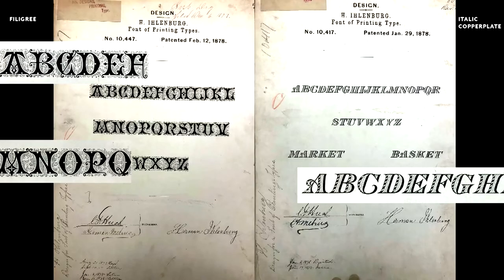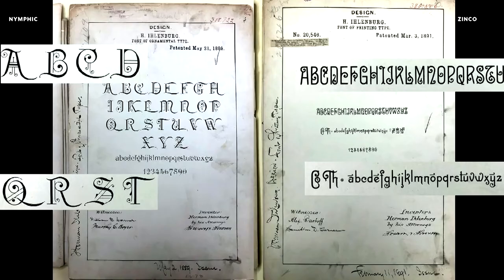Here are a couple examples of the patented typefaces. So we have filigree and italic copperplate. This was put out by McKellar, Smithson, Jordan, and they produced some of the most original typefaces of the time period. Here are patents for Nymphic and Zinco.